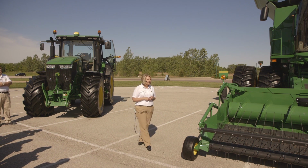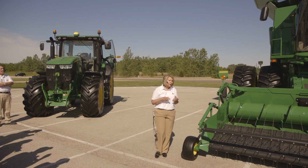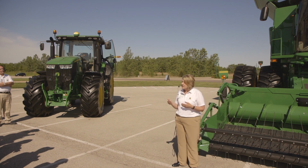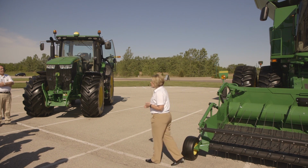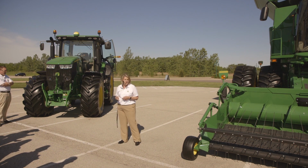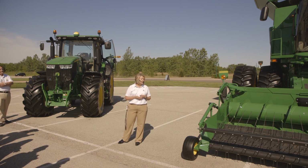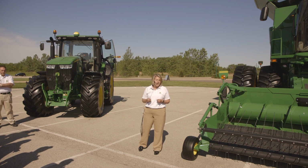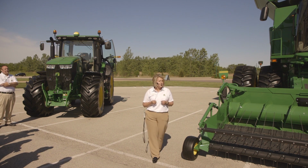The second thing that you're going to see is cab suspension. You won't really see it, but we can review it with you in a side conversation. Cab suspension is critical because we all know whether you're transporting or working in the field, those streets and those fields are not always the smoothest. We want to make sure that you've got the comfort, and we can provide that through the cab suspension systems that we offer.